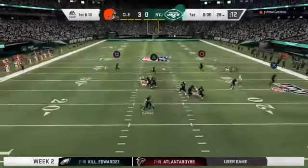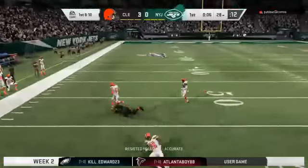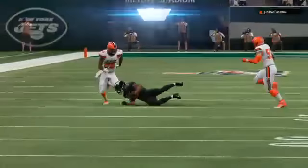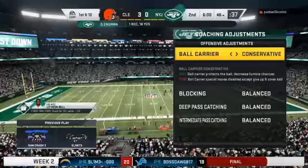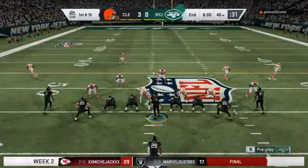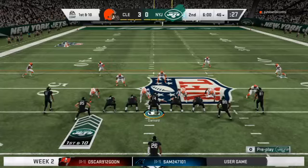The shotgun snap for Darnold. Forced out to his left. The attempt on the dive, and he has it. What a catch. This drive starting off on the right foot, 18 yards. Well, partner, when you ask anyone other than your QB to throw the ball, you must have a lot of confidence, or you think you're really going to fake them out, and it looks like they did exactly that. Yeah, going deep in the playbook, and a great grab on the other end.